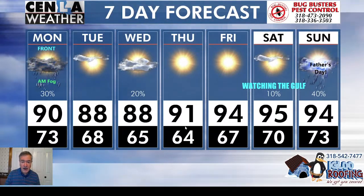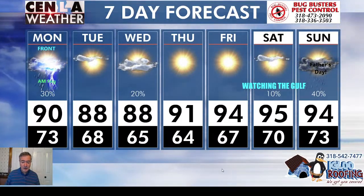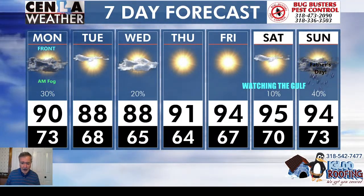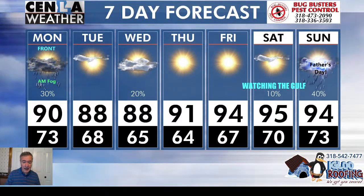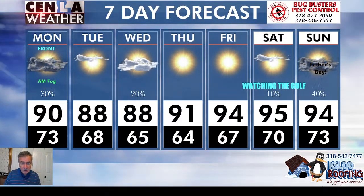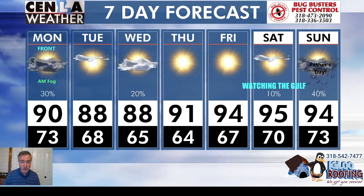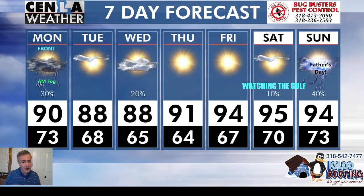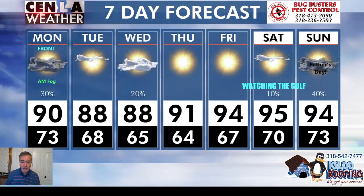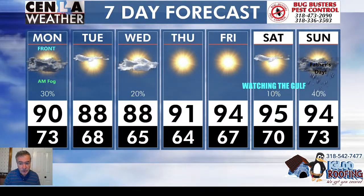Then Thursday and Friday looks sunny during the day, mostly clear at night, but it's going to be heating up as we see dry air. That will lead to a larger temperature variation from morning to afternoon during the day. So 64 and 91 for Thursday, 67 and 94 for your Friday. And then we go into the weekend, Father's Day weekend. It remains hot, but notice the minimum temperature increasing, 70 Saturday and 73 on Sunday.